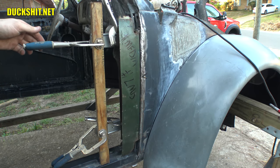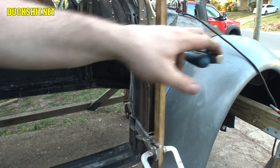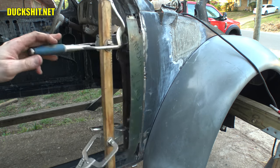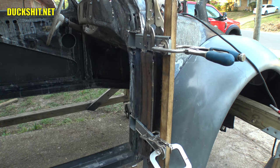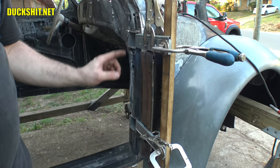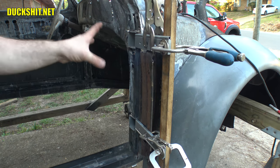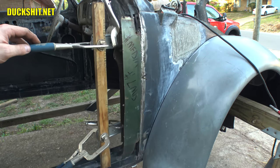All right, now that may not look like a whole lot of progress to you, but yeah, no rubbing at all. Everything just fits beautifully. Okay, we're good. I'm going to continue tacking in these hinges, both front and back side. Just get a bunch of tacks on it in case I do have to cut it out one more time and move it. But right now I think it's where I need it to be.